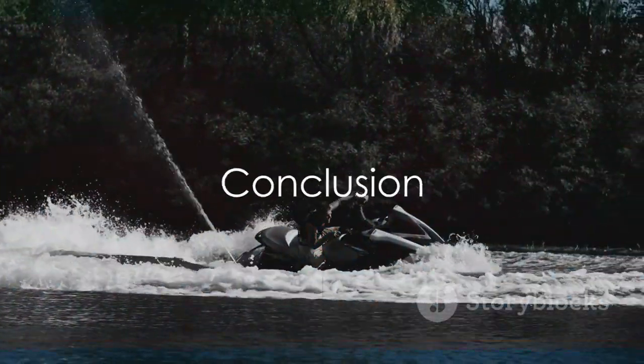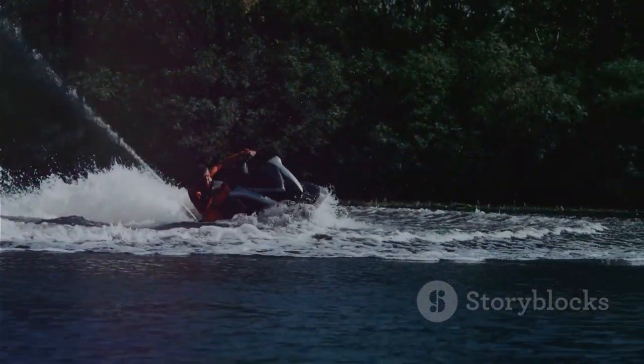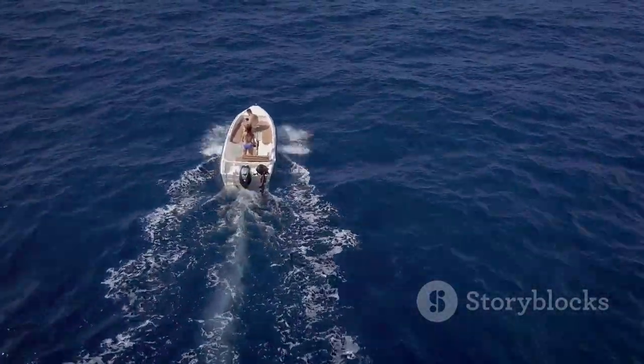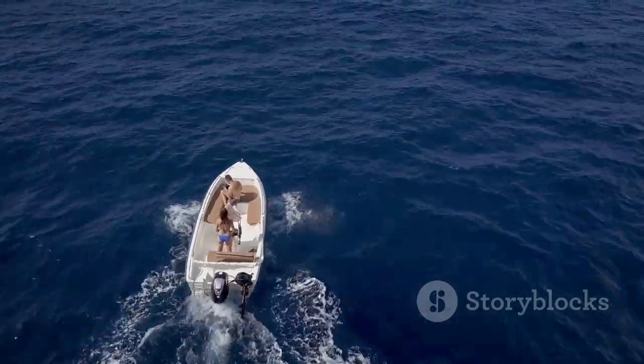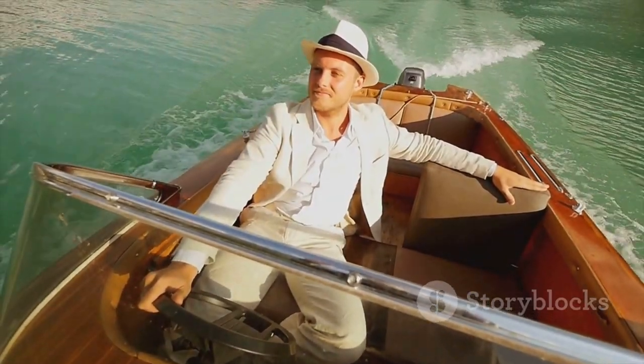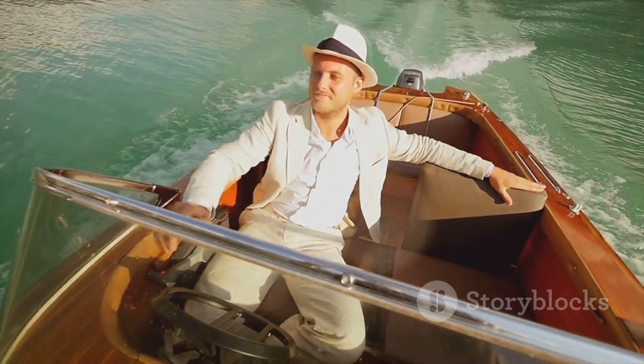So, there you have it, the thrilling, fulfilling journey of driving a speedboat. From familiarizing yourself with the controls, to mastering throttle control, to navigating maritime rules, to docking and handling emergencies, each step brings you closer to becoming a skilled and confident speedboat driver. Happy boating!